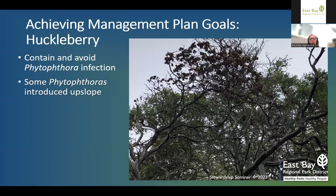One of the most important goals of the Pallid Manzanita management plan, besides flaming broom seedlings, is to contain and avoid Phytophthora infection. Phytophthora is confirmed in Huckleberry along the Upper Loop Trail, and there is visible evidence of sick and dying shrubs and trees. In the photo, you can see 2 dead branches of a Pallid Manzanita.